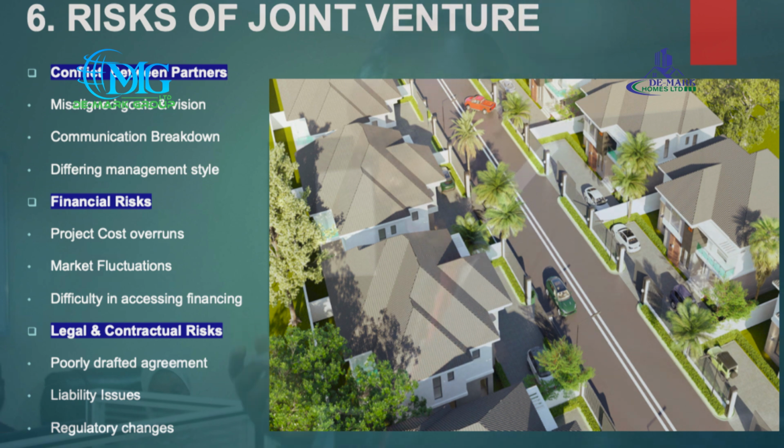So one of the keys to success in this model is that you must get the legal and contractual agreement correct. As you are seeing, coming together to do this kind of project has a lot of risk involved in it. So if the agreement is not properly structured, it becomes a problem. An example is this price fluctuation.